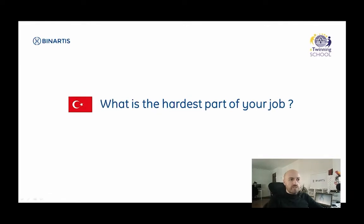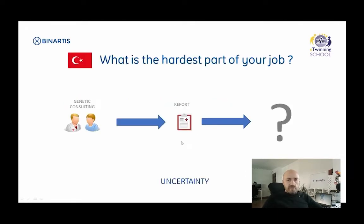So another question is, what is the hardest part of your job? One of the things that I find difficult is that sometimes in genetics things are not clear. You can have a person that is sick, and we analyze their DNA, we have a report, but the report doesn't have a clear result. There is a lot of uncertainty and we are not sure what is the genetic mutation that causes the disease.